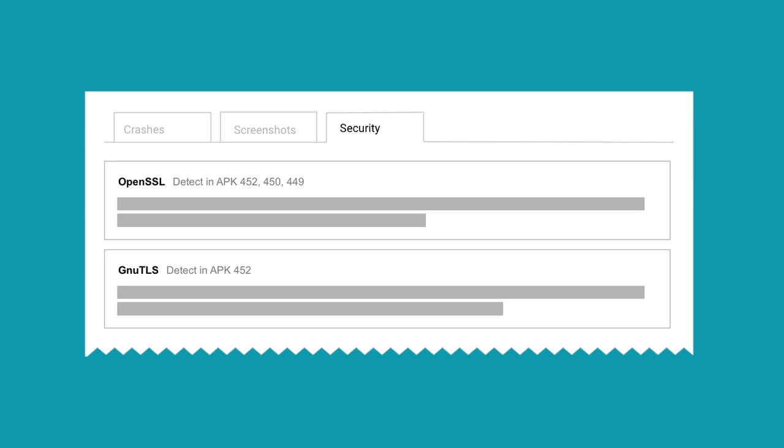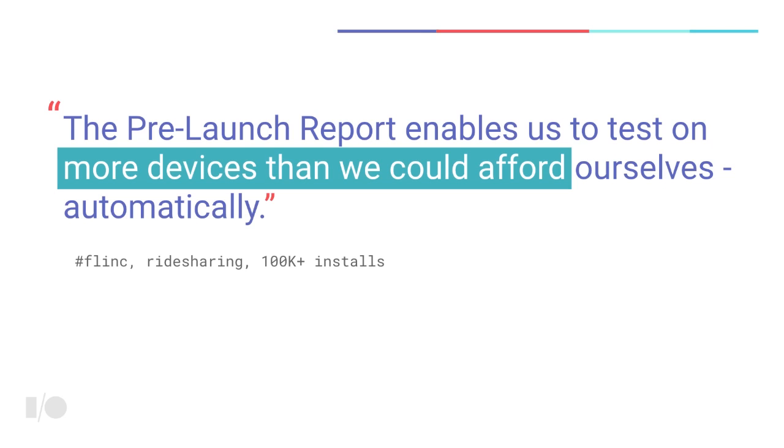And this is where we put Google security team to work for you, and where we show you known vulnerabilities that we detect in your application before you launch it out to the 1.2 billion Android users. For developers who don't have lots of resources and want to be able to get quick testing, this has been a really valuable resource for them.